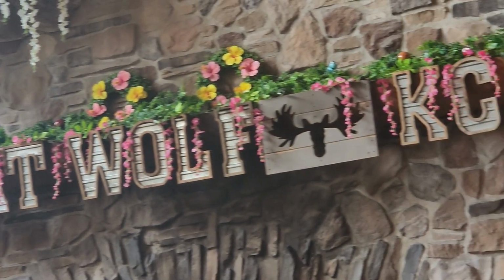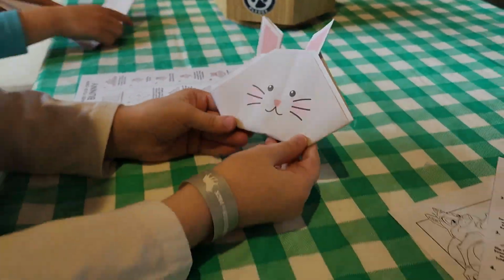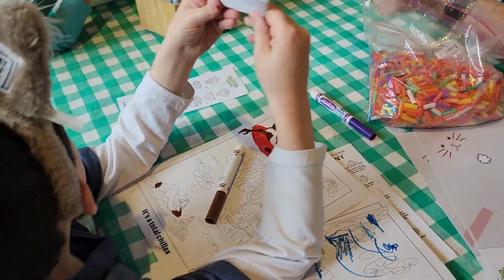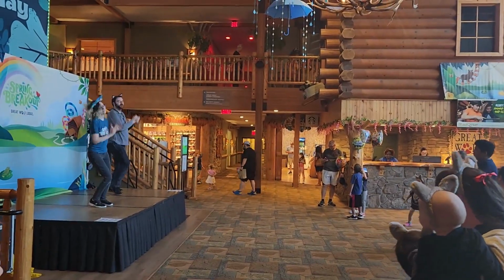The staff was very kid-friendly and had lots of other activities, such as craft time down in the main lobby. We made bunnies and colored. One time they had yoga for the littles. That was so cute. We definitely made it to all the dance parties.